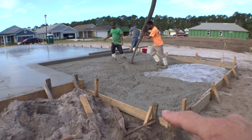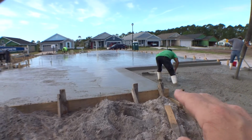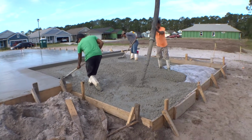You see these form boards sit down lower than the house does, of course, because there'll be a step up into your house, and your patios, your front walks, your garage, all that's of course lower. Okay, as you know.